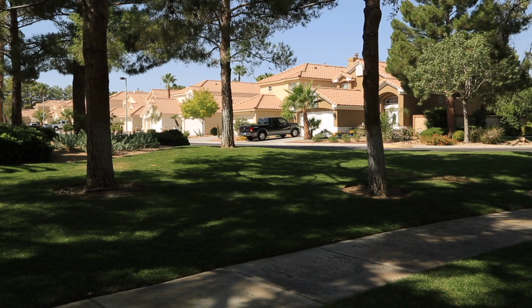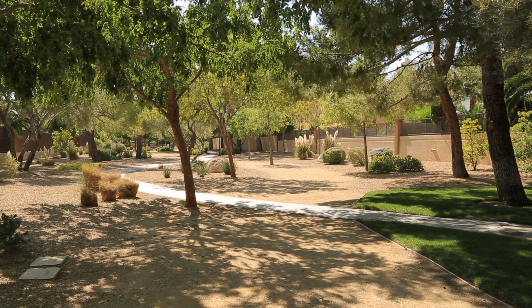Peccole Ranch encourages its residents to also replace their water-thirsty grass with drought-tolerant landscaping. It's usually an easy sell. I think what we have shown them is possibility. What can you possibly do? We've really made an effort to make certain that something is in bloom all year round.